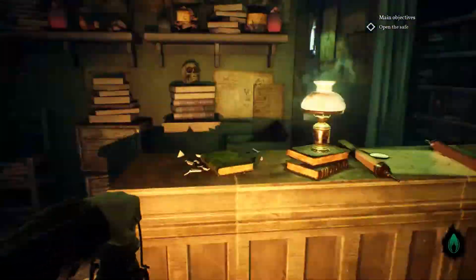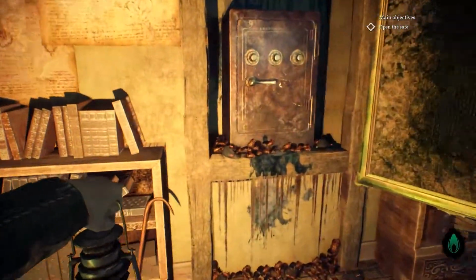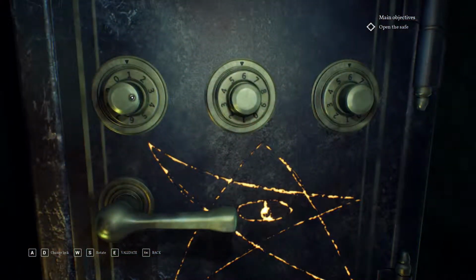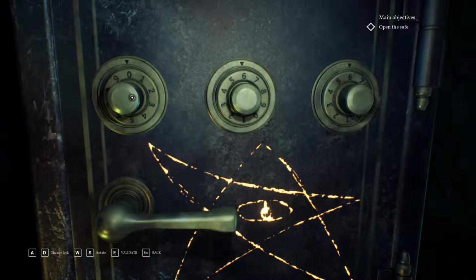Yes, so I think we have all 3 numbers now. We can check anyway. Alright, let's have a look. Alright, so first number should be 5. Oh, this damn headphone cord. Yes. Rotate, yes.